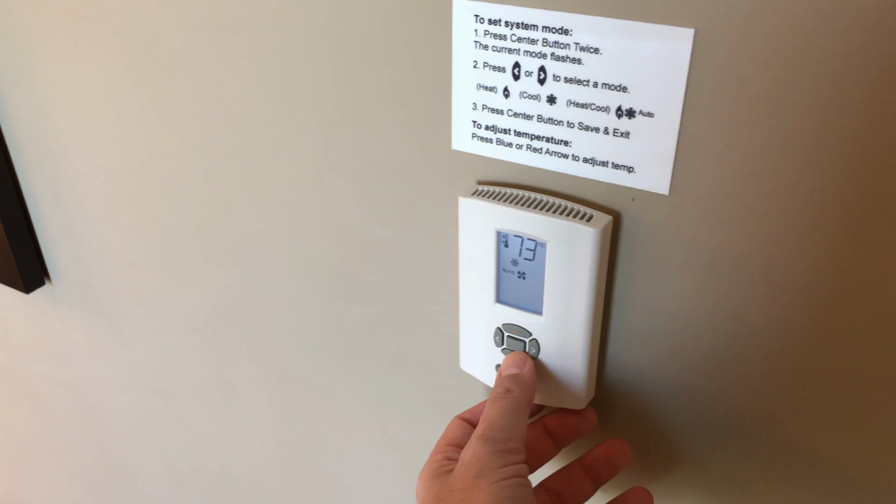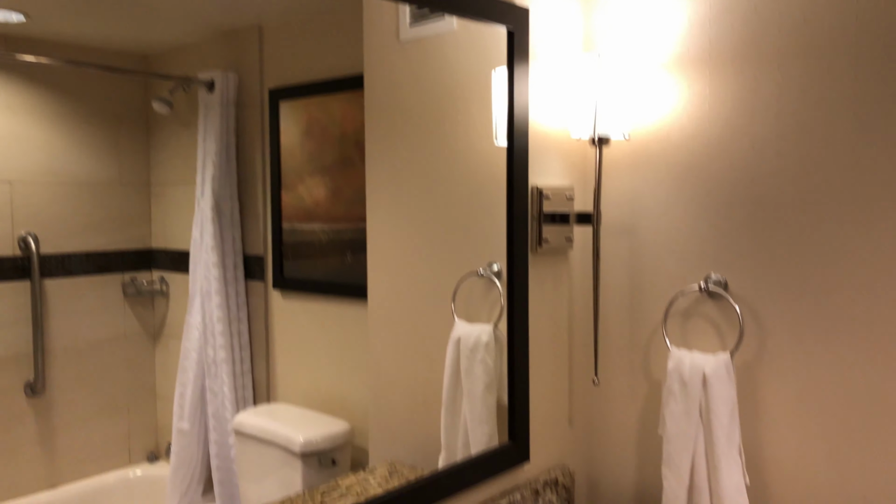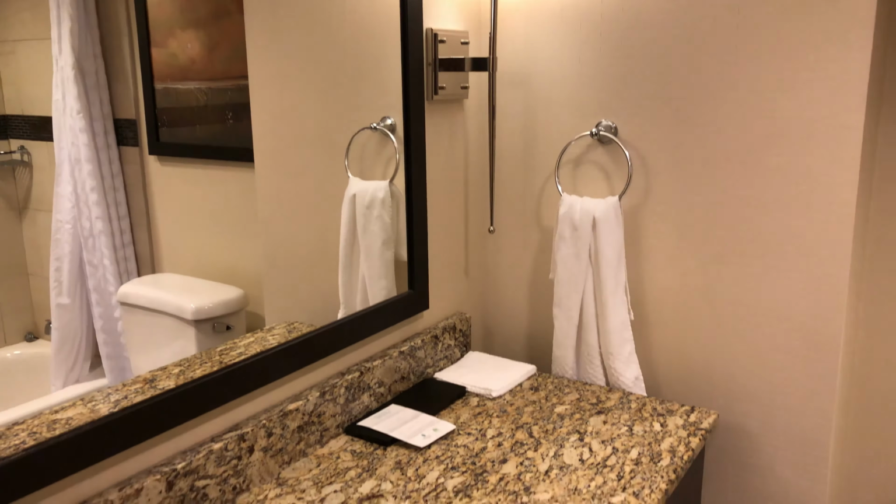So the final thing we're going to look at is the bathroom. So here we go, and as I said, this has been used, so nothing is as it was when we checked in. But you can see we have a nice large mirror. It's pretty well lit. We had all of the standard soap, shampoo, conditioner, and it even had a little tube of shaving gel, which appeared to have been used already. The seal was broken on it.